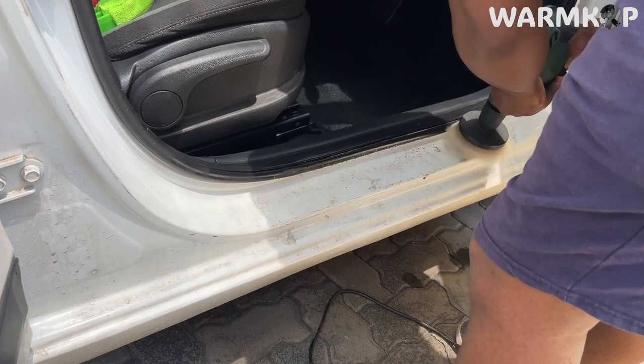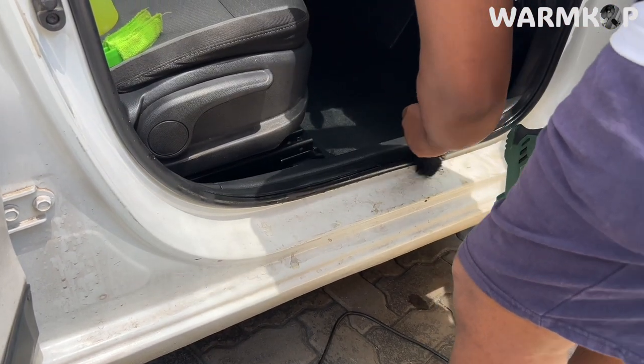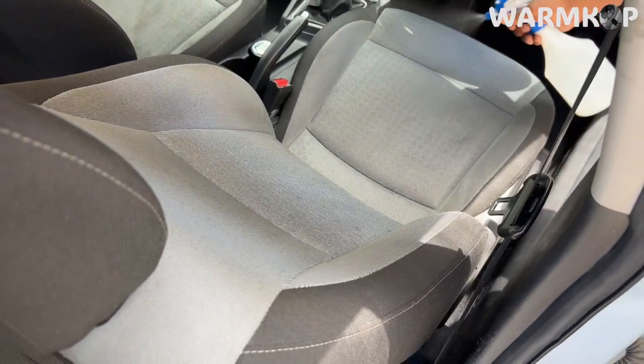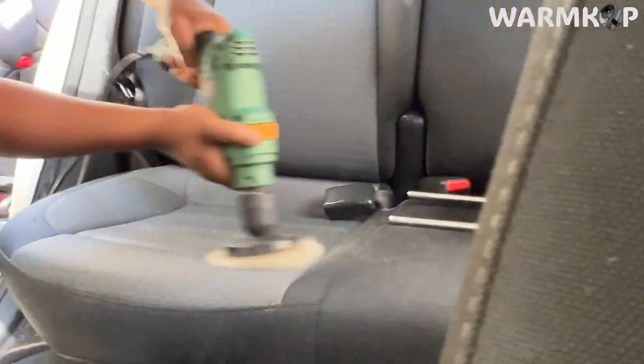Rather go out and find yourself a proper soap, or even a foam, that you can use to wash your car with. So it should be for vehicles only. Yeah, it should be tailored. Get tailored soaps. All right, it's all good.